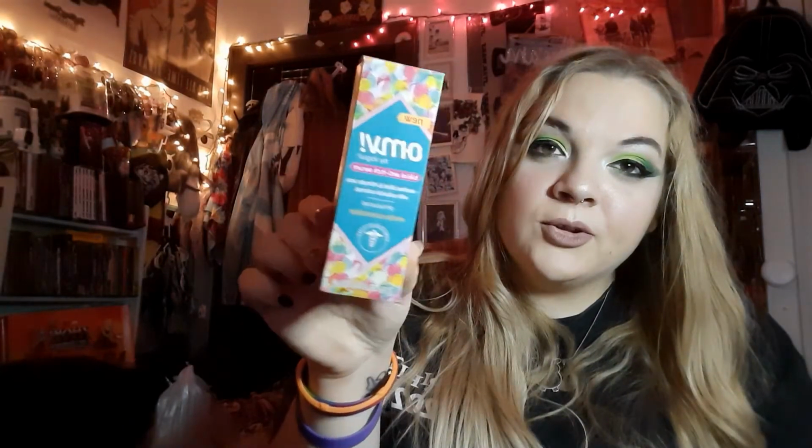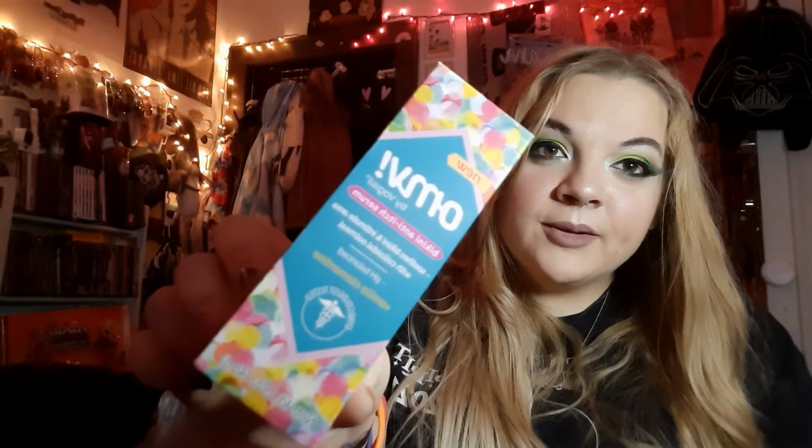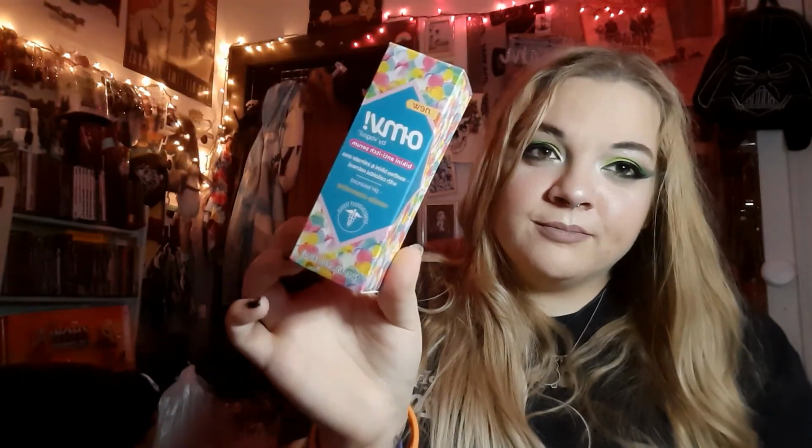OMV by Vagisil, Bikini Anti-Itch Serum. Soothes bikini and intimate area with something oatmeal. pH balance, vanilla, clementine. So, I guess it's a serum to put on your downstairs area after you shave. Yeah. And it says new and it's by Vagisil. And that's a name brand, y'all.